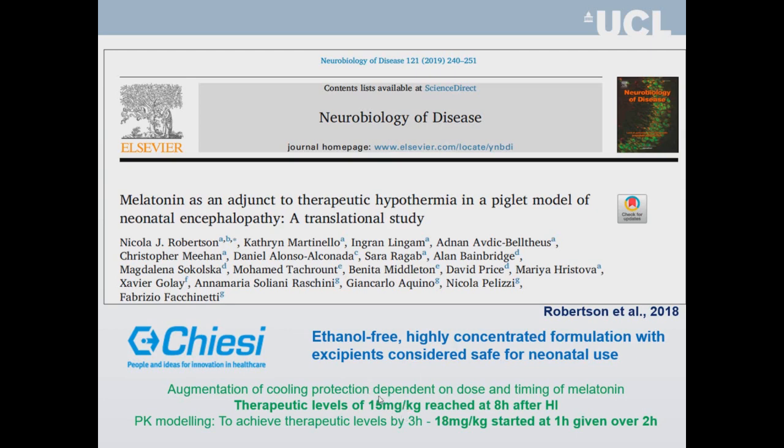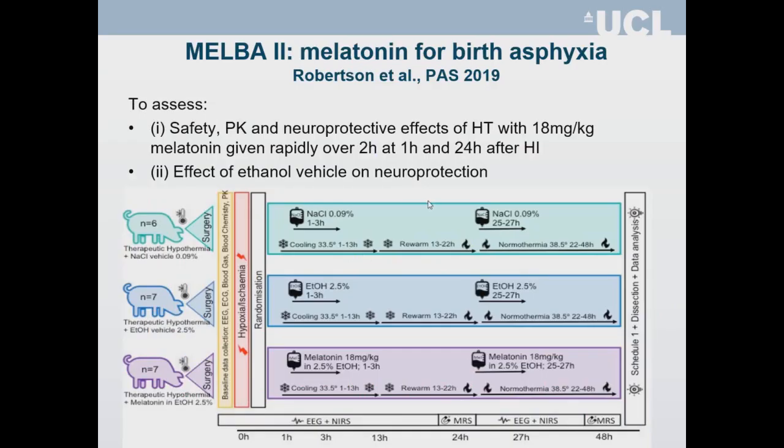We saw no protection in our model using 5 milligrams per kilo. This was a useful study, and from this we were able to do PK modeling, and we saw that if we gave 18 milligrams per kilo at 1 hour and gave that infusion more rapidly over 2 hours, we should achieve therapeutic levels.